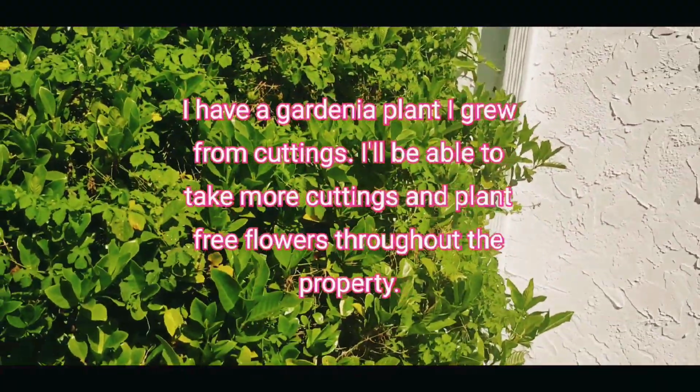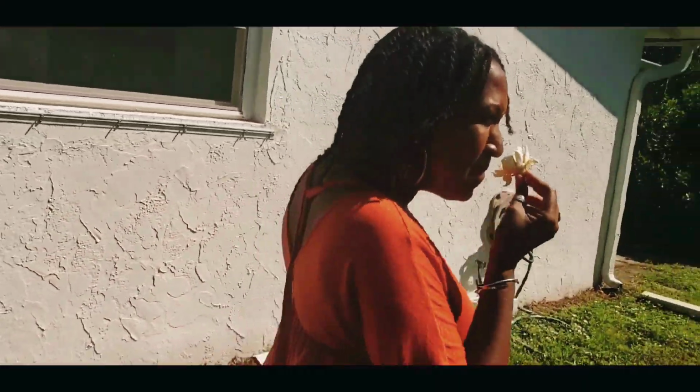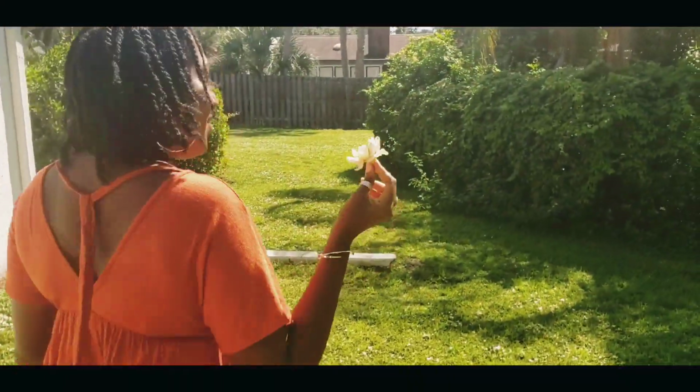Nice, right? Yeah. All right. Wow, that is nice. So I have a flowering tree.